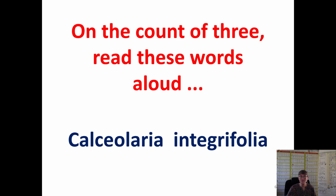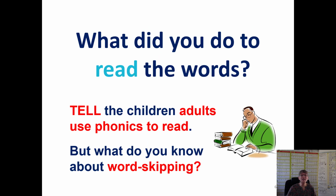But here is the complication, because very often when we encounter longer, challenging or technical words in literature, we don't even bother to come up with a pronunciation. We skip the words. Now, as literate adults, if we needed to pronounce them, we could.